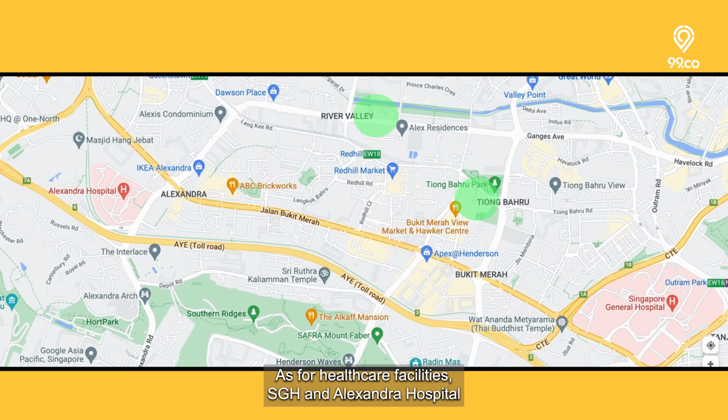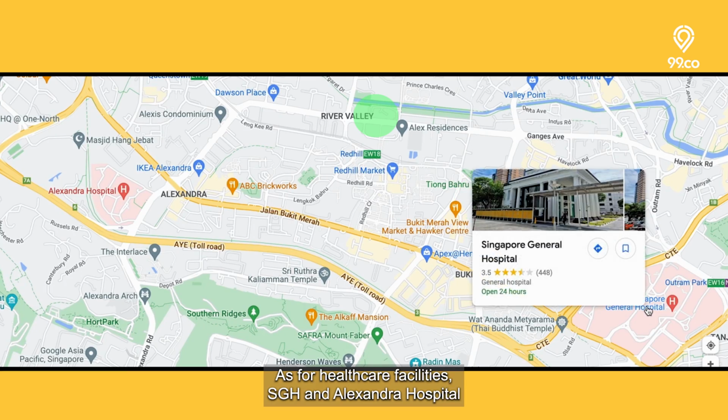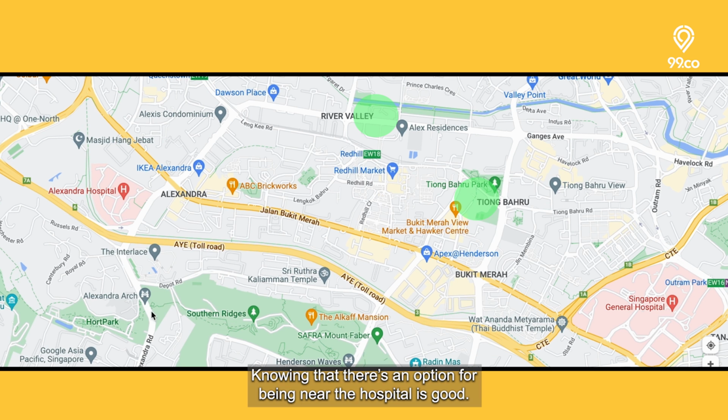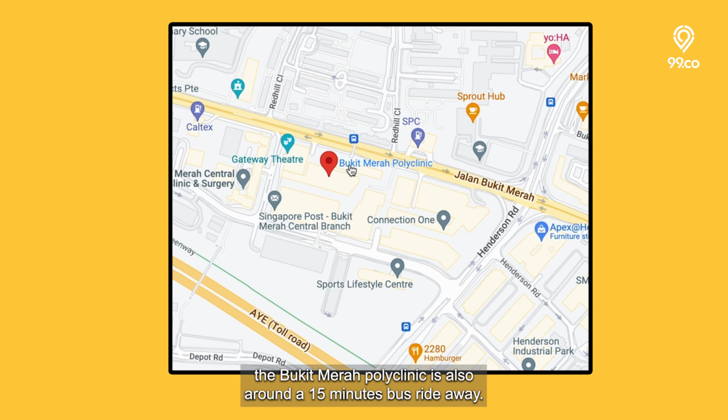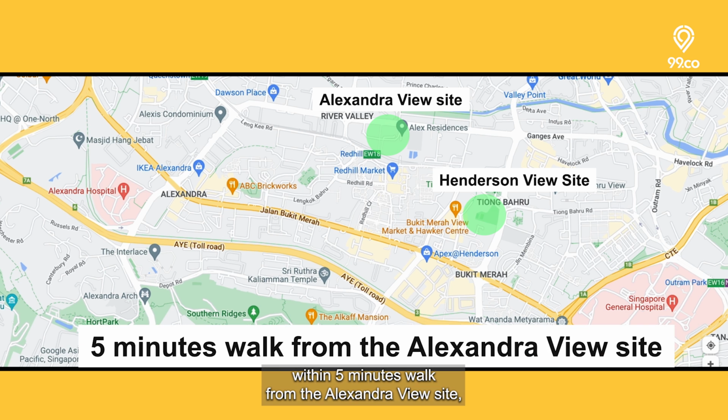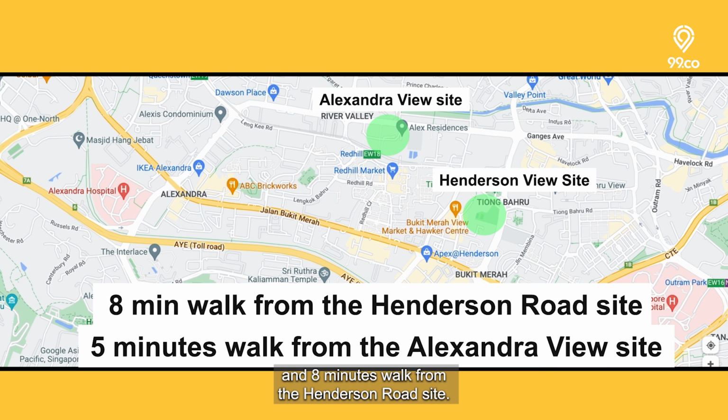As for healthcare facilities, SGH and Alexandra Hospital are less than 10 minutes drive away from both sites. Knowing that there is an option of being near the hospital is good. But for mild cases where you don't feel the need to travel all the way there, the Bukit Merah Polyclinic is also around a 15 minutes bus ride away. Or if not, there are family clinics and dental clinics available within 5 minutes walk from the Alexandra View site and 8 minutes walk from the Henderson Road site.